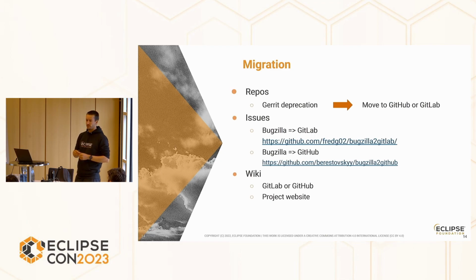And something that probably a lot of you are already aware of, and that I mentioned before, we have a few migrations going on. And the most important one is the repositories, or where the source code is. So as I mentioned, Gerrit will be deprecated, or is deprecated. And we recommend for all the projects to actively move to either GitHub or GitLab. At some point, we will ask you a bit more forcefully to do the migration and to decide where you want to move. But it should be mostly transparent, and there should be no bigger issues with moving to either GitHub or GitLab.